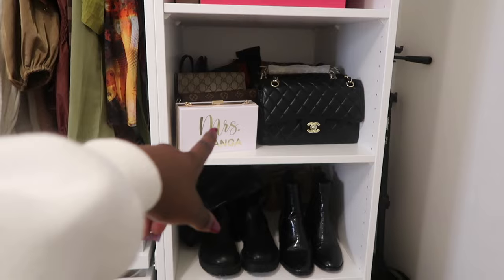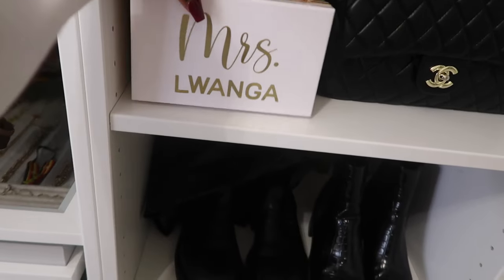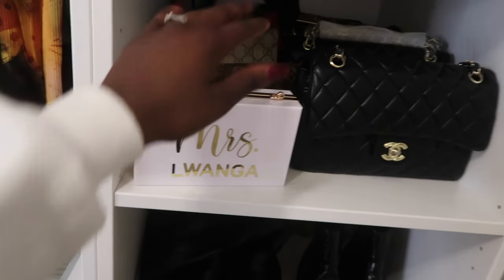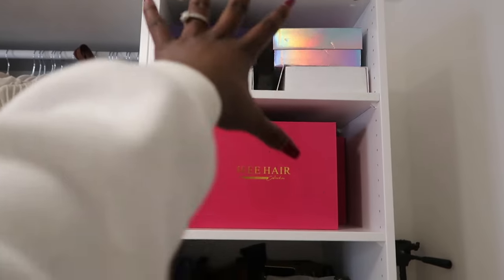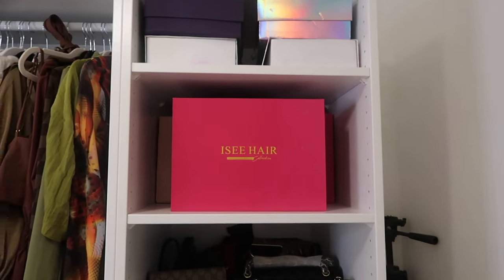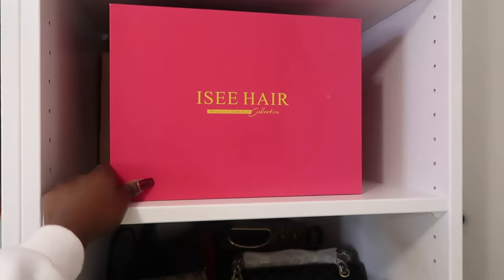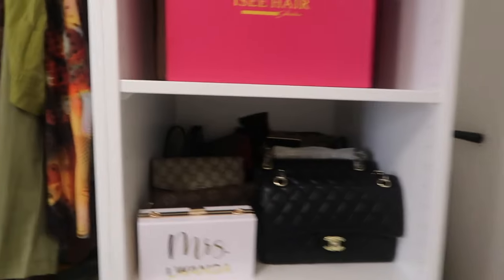And then I put all my bags in this section here. This was a gift that I got as a wedding present, and I thought this would just look nice sitting here at the front. And then I got all my other bags here, and then in this section up here, my wigs. So all those boxes, there's wigs in each and every single box. And then I just covered the mess at the back with this box here because I think it looks nice with that box just sitting there.